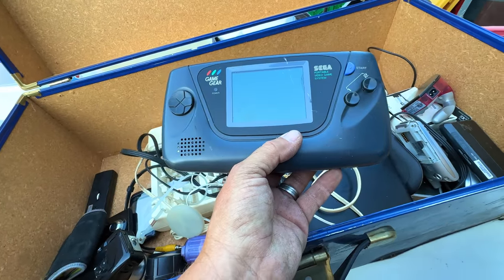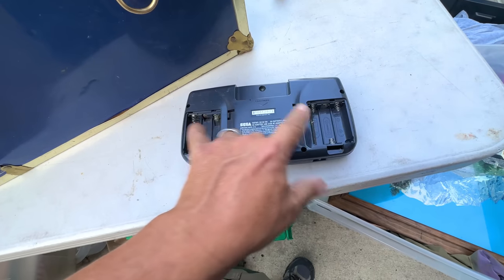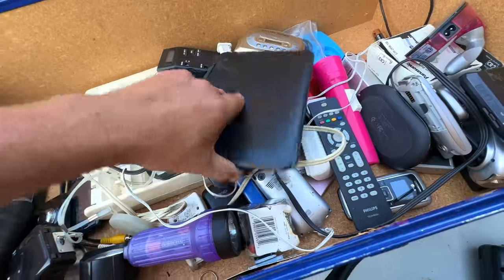It's a Sega Game Gear. Not bad, not super valuable. Cracking the screen right there. Missing the two battery covers. You can get those. You can reorder those, so no big deal.